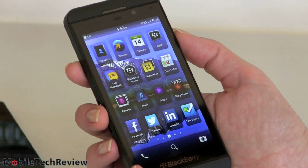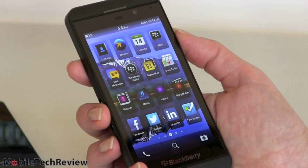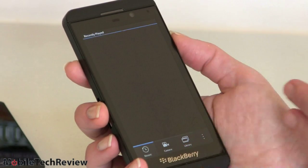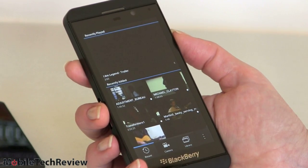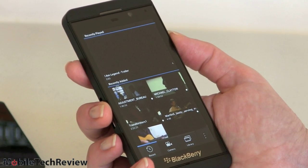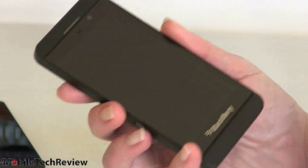The only thing that feels a little slow is the actual UI, and that's the special effects that they're doing. When you launch an application, it makes it look a little bit slower. Like, say I launch my videos app. It does this kind of little sideways thing. That actually wasn't too bad, but sometimes that looks a little sluggish, but it's just the animations that they've chosen to use. And we'll take a look at a 1080p trailer to see how it plays.